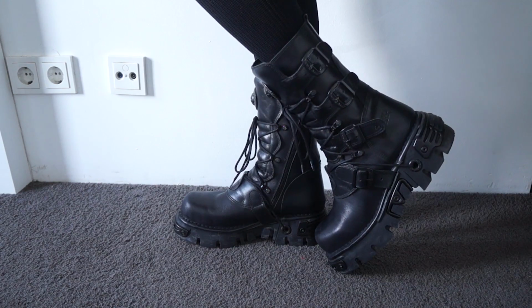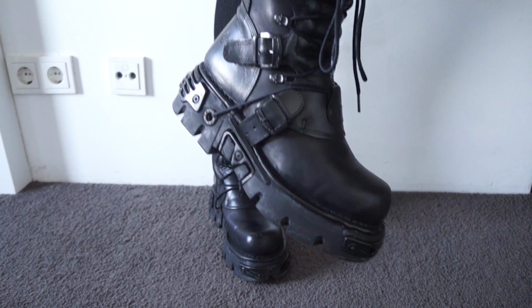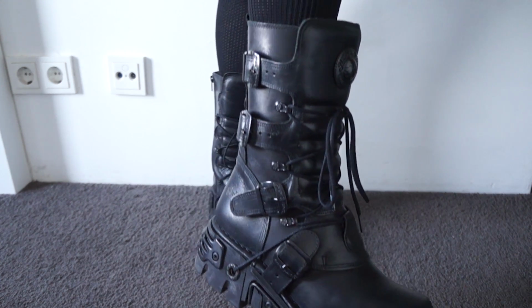As for now, I am in love with how these look. They are the perfect everyday boot for me. This is exactly what I wanted. It's exactly what I've been saving up for. I'm just so excited to finally have a pair of New Rocks of my own that actually fit me.